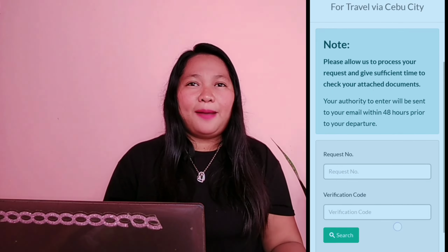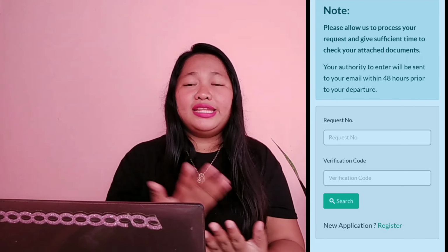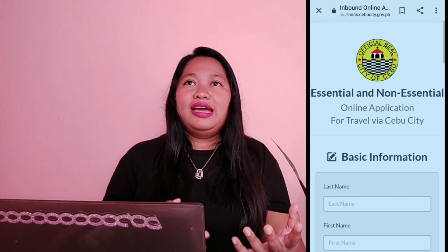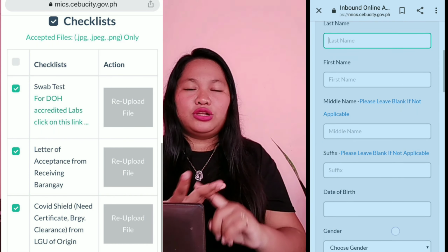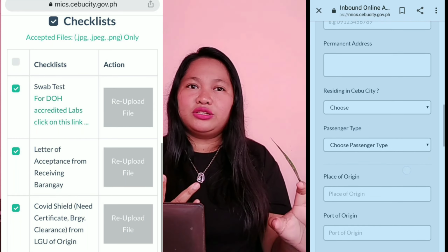Okay? So, if you are from Davao and then you are going here, specifically in Cebu City, you are required to have a swab test or the negative swab test result. So, maraming nagtatanong, ano ba tong ATE? So, ATE or the authority to enter is an inbound application. So, I will put it on the screen here, yung website niya. This is an inbound application kung saan doon mag-fill up ka ng mga details, your personal details. And then, the next thing after that is mag-upload ka ng iyong mga files like letter of acceptance, travel authority, your negative swab test result, like that.